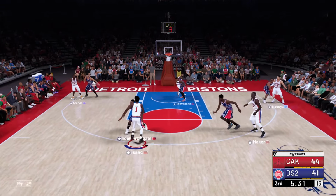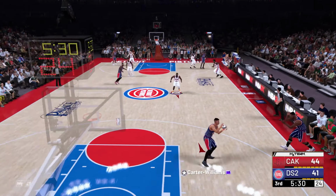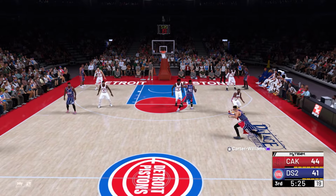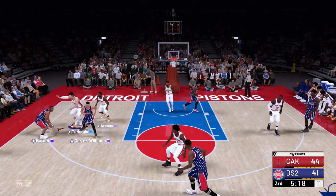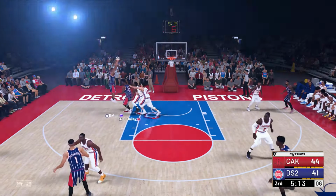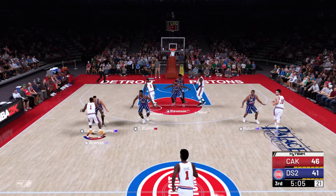Isaac up top. On the wing, Arenas. And he stepped on the line, so they turn it over. Carter-Williams with it. Pass to Batum. Here's Bailey, a baseline jumper. Batum, good. And really keeping the ball hopping around here offensively.